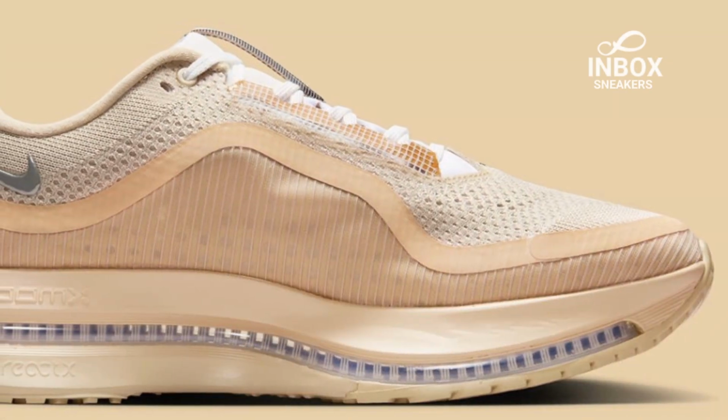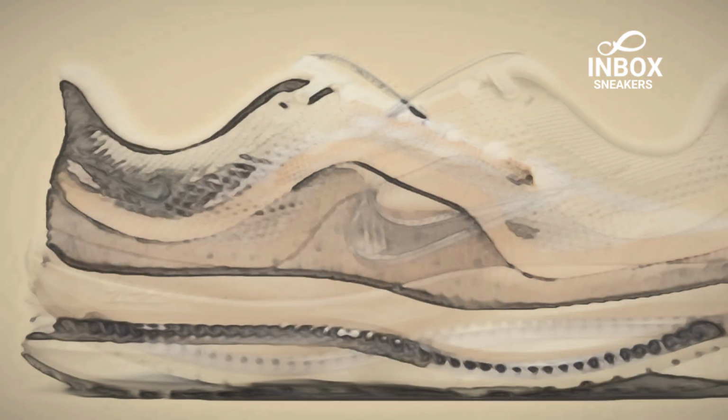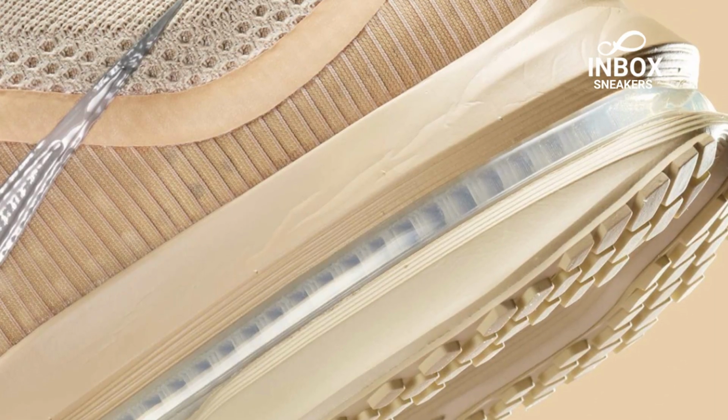These include a shortened tongue, the removal of the rear branding tag, and a sleeker underfoot chamber design without the traditional Air Zoom branding. A mixed material upper in beige dominates the silhouette, complemented by metallic silver highlights on the swoosh and molded Air Zoom unit.